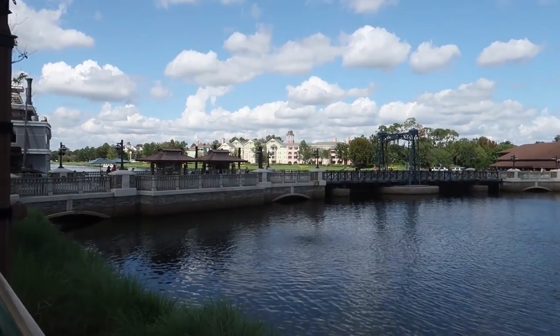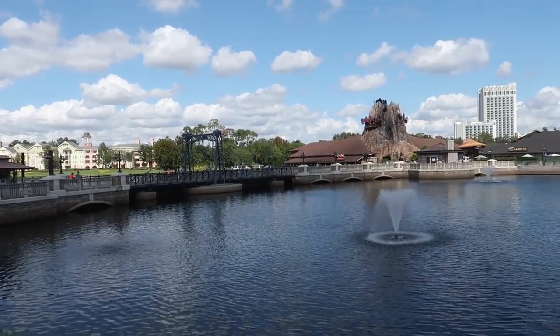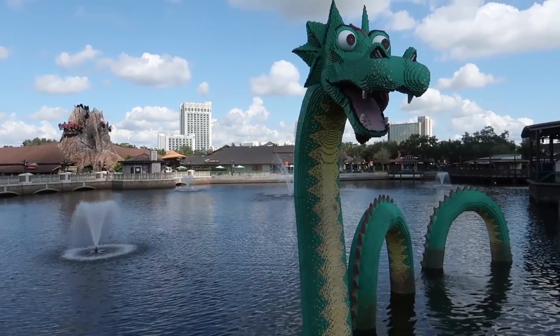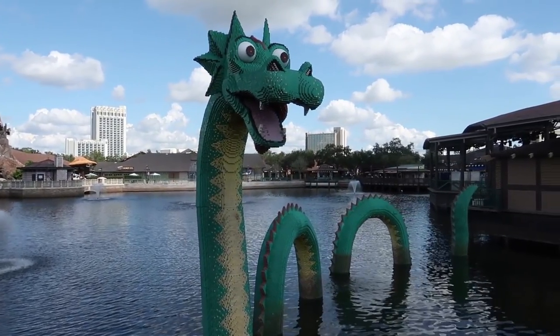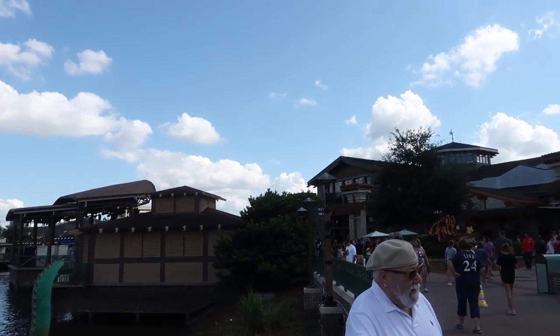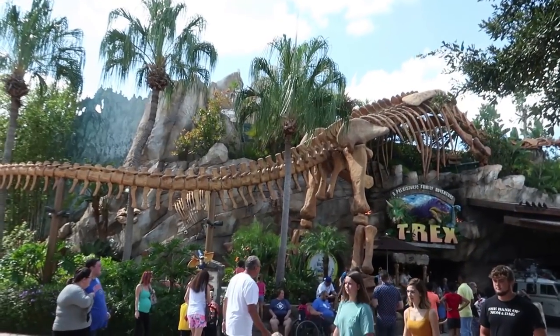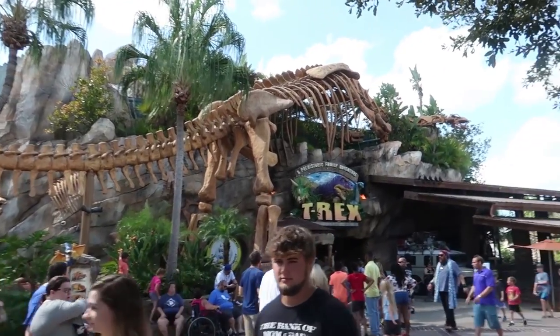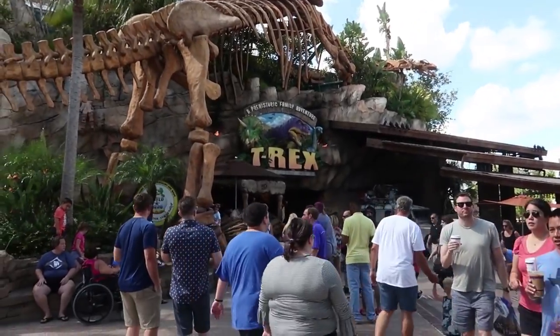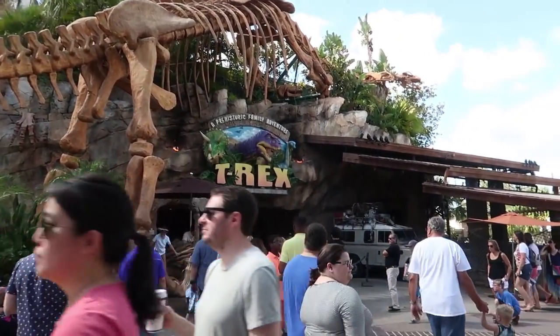This is the bridge that we took across over to Rainforest Cafe. Goofy's candy store over there. Just to give you a little perspective how big it is here. And the World of Disney store is right there. T-Rex is similar to the Rainforest Cafe, but with dinosaurs.